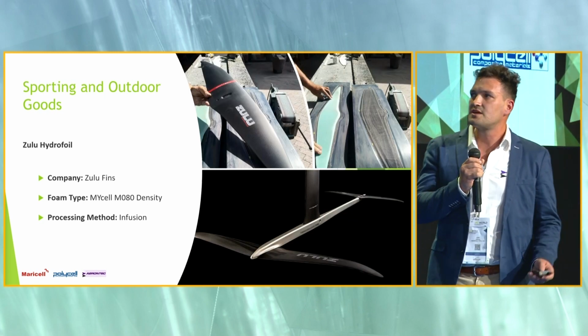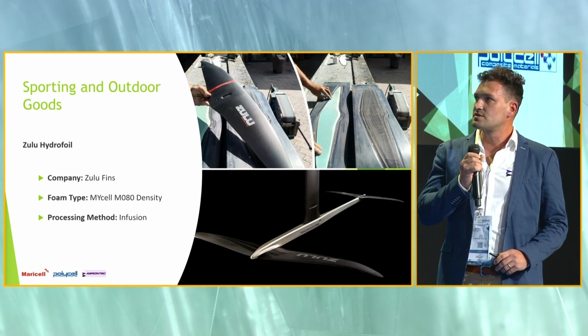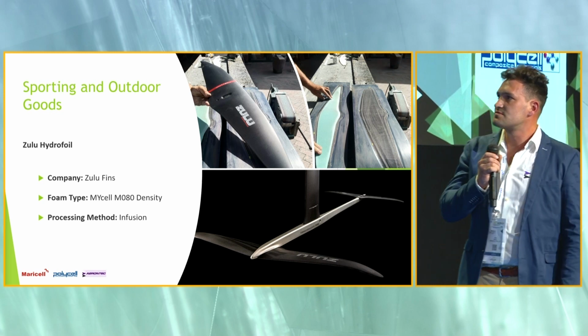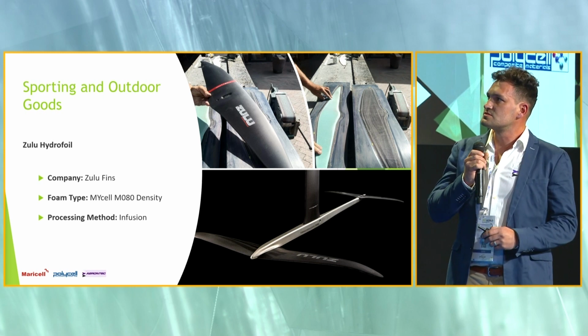Then we have hydrofoils. A company called Zulufans makes this hydrofoil using MYcell 80 density in conjunction with carbon to form a very light, stiff fin. And that's also fully infused.